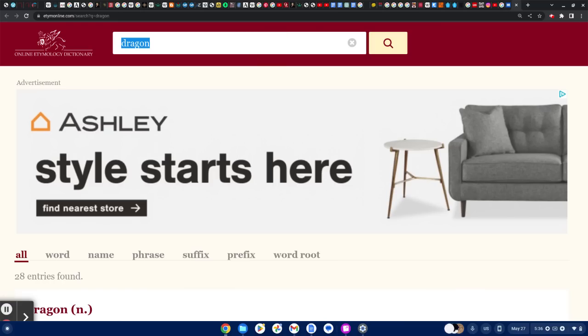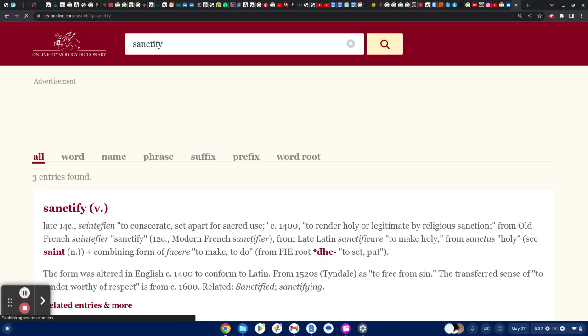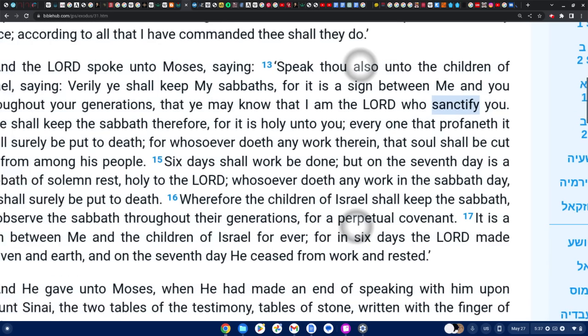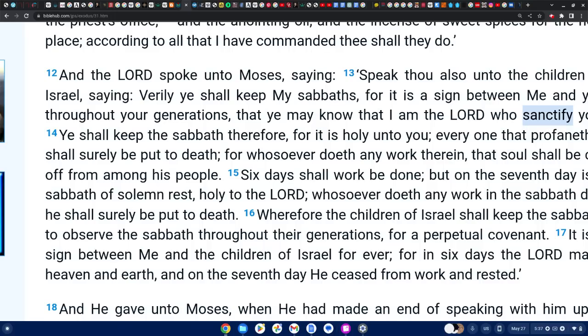What does it mean to sanctify? I don't know, man. Sanctify kind of reminds me of sancta, sanctify. Okay, let's go. HaWah says, I sanctify you. You keep your ShaBat. It's a sign between me and you throughout your generations that you may know, not I may know, you may know I am HaWah.